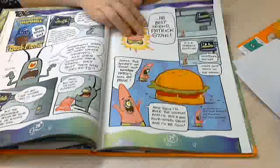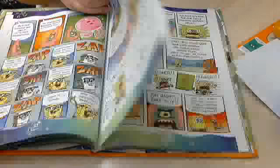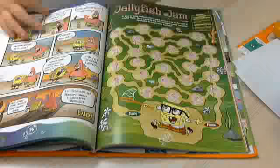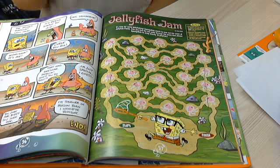Plankton dresses up as Patrick and gets stung by a jellyfish while jellyfishing with SpongeBob. It's just to get the Krabby Patty formula. Then it's time for the jogging in the play drill. And then Patrick scares him away. Sorry if this is a little boring, but I want to save time.